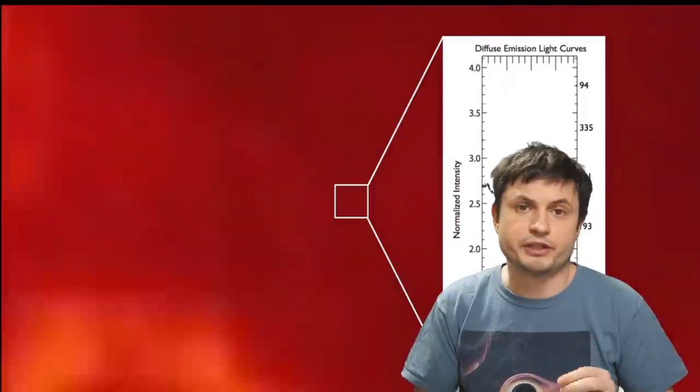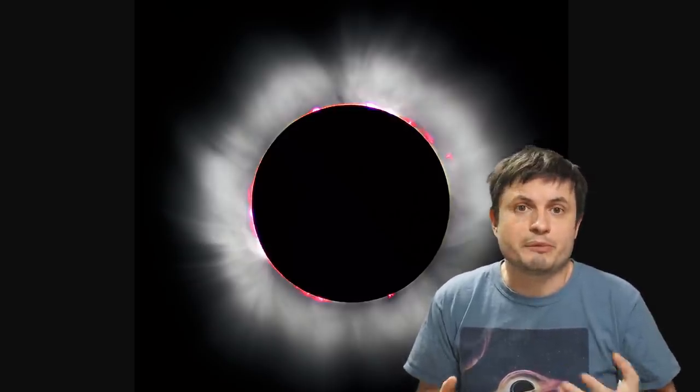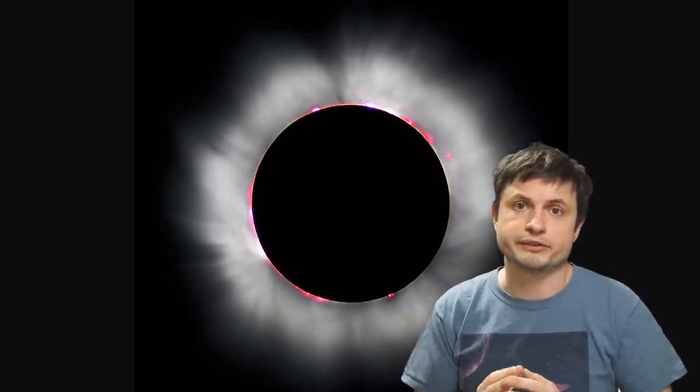For now, we only have observations from a relatively tiny region of the sun, and that's just not enough to prove this as an actual fact, because at the moment we only have these observations from a relatively small part of the solar surface. But that's not all, because the scientists were able to, even to some extent, explain how all of this is happening.